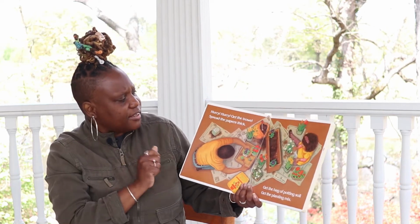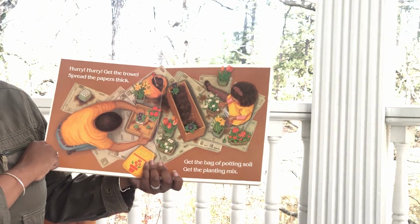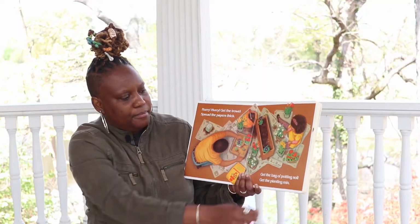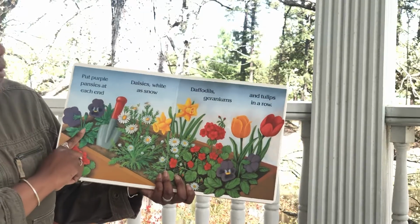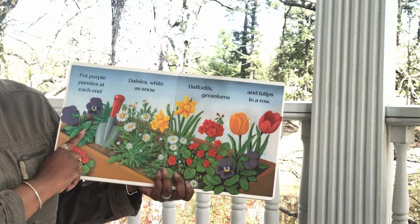Hurry, hurry. Get the trowel. Spread the papers thick. Get the bag of potting soil. Get the planting mix. Put purple pansies at each end, daisies white as snow, daffodils, geraniums, and tulips in a row.